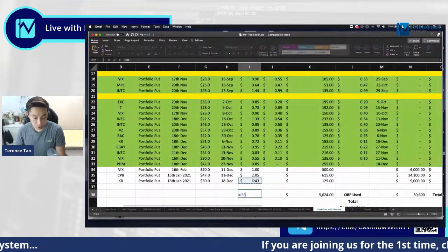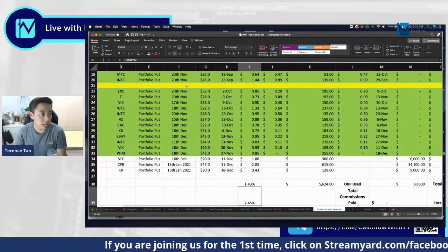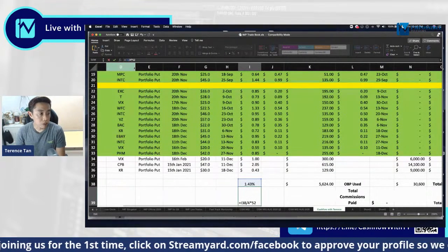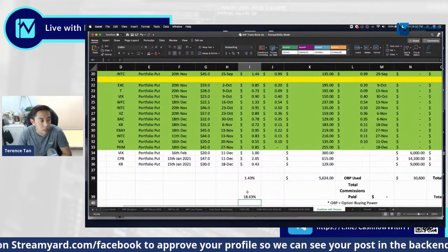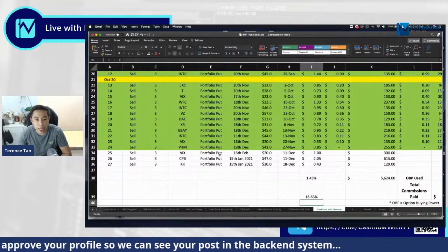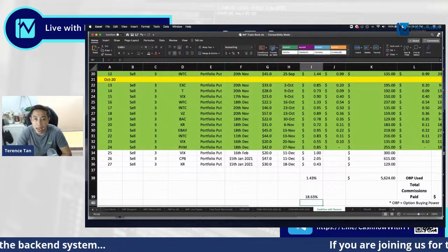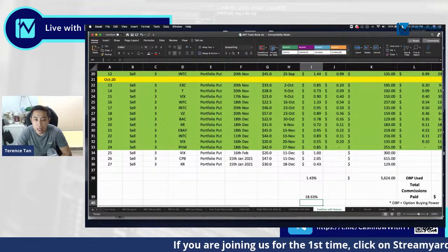Equals to 43 cents divided by $30. So that's 1.43%. All right. And this trade is going to last for 4 weeks over here. So it's going to be worth about 18.63% with what the market is going on right now. I think that's pretty decent, nothing spectacular, but it's still very, very decent returns that we're looking at over here. All right, now, so that's the first trade that we're firing off tonight.